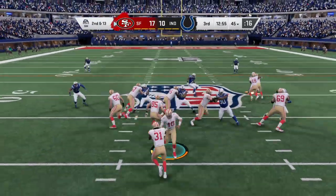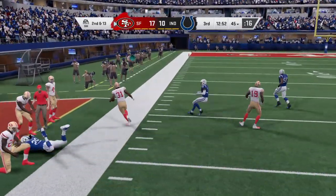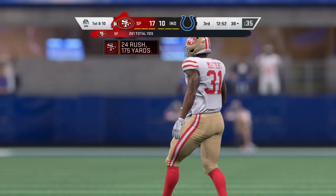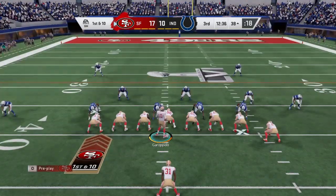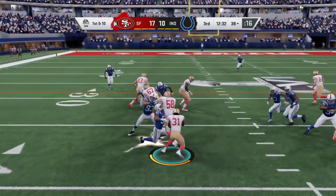Raheem Mostert's carrying the whole team. Again, they'll run it with Mostert. He's got the first down and more inside the 40. Well, he's going to be out of bounds, but not before he takes it inside the 40. It'll go as a first down for San Francisco on a pickup of 16. Now from Colts territory, here's a first and 10 at the 38.